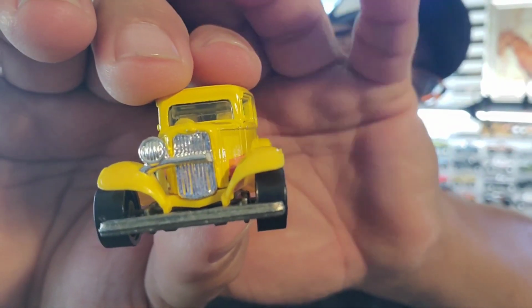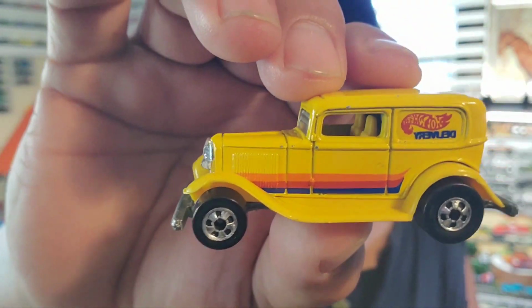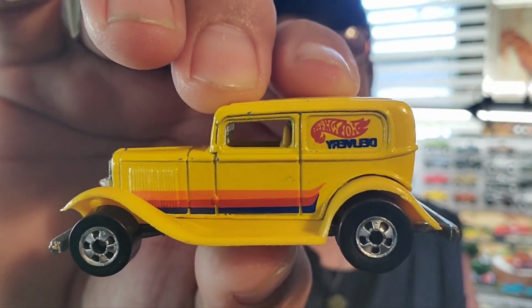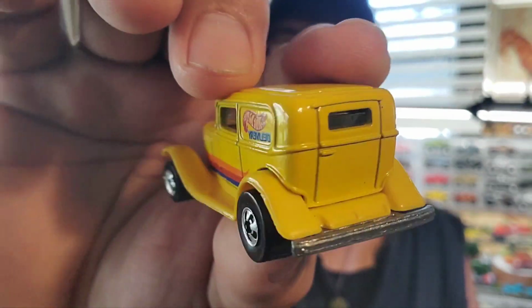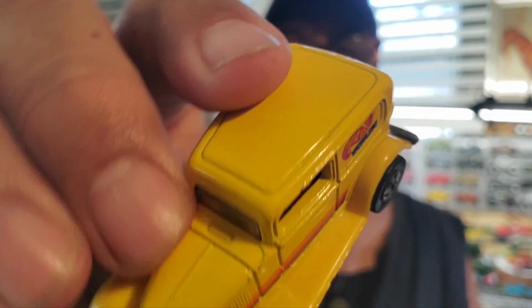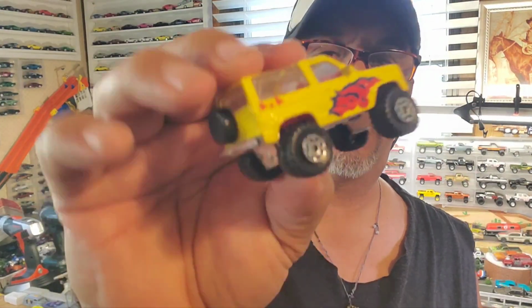It does have a broken headlight there. Probably fix that with another one. Or just take it off, right? Pretty cool. The paint's good on this, really nice. No nicks or anything. Also, this is the Bronco, 4x4 Bronco, flames.